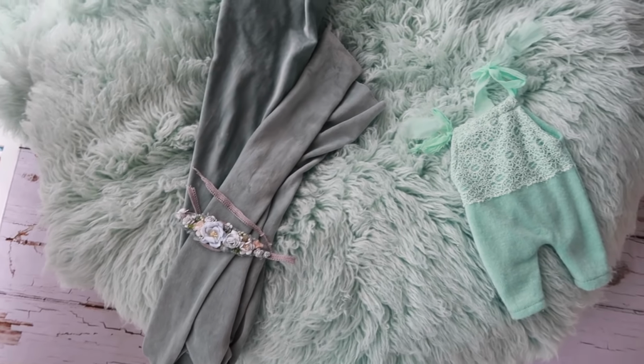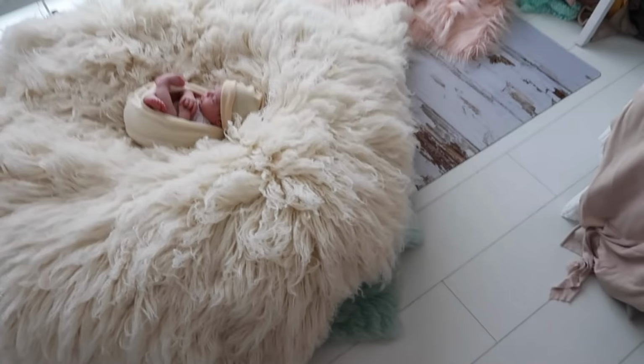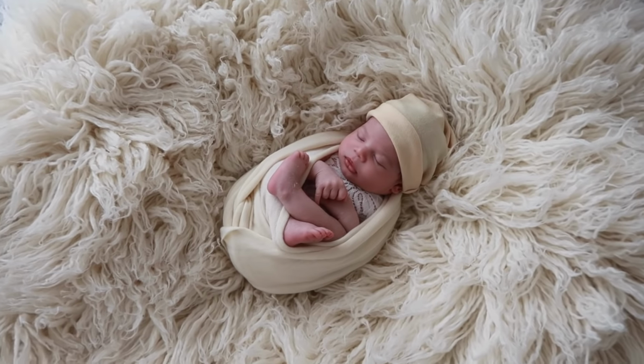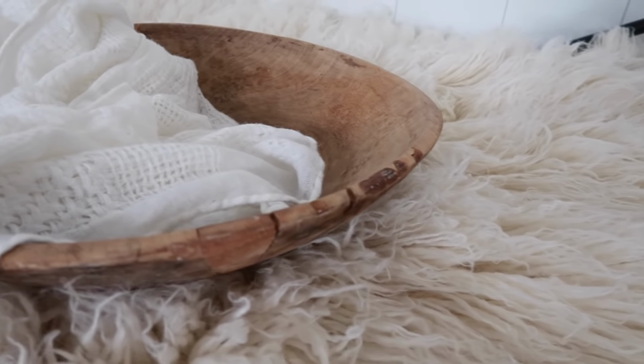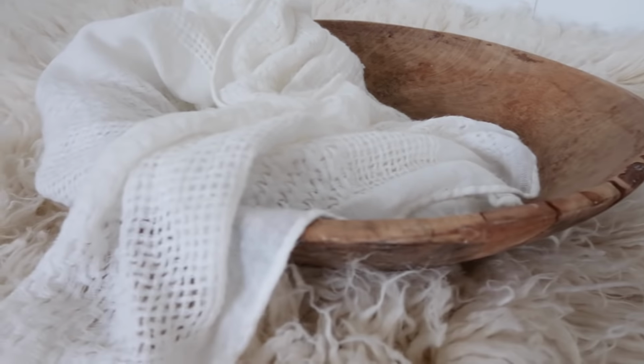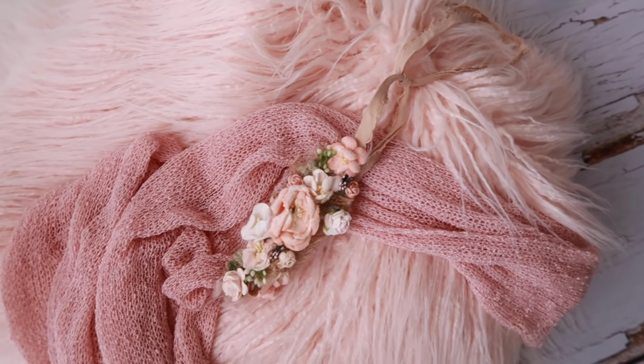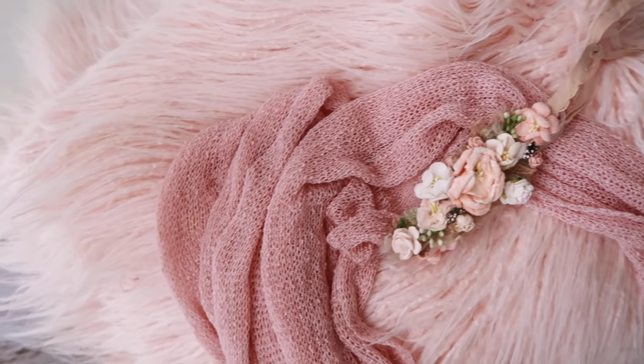Another favorite, I'm just going to mention them in random order and then I'm going to cut and paste fragments in here to show you the actual product. So, big favorite, my Flokati rugs. They're so fluffy, they're so soft. I love the mint green one, I love the off-white one. The pink faux fur, I'm not too big of a fan of, but I still like it for little newborn girls to lie in, but not as much for a sitter session because it looks pretty flat and just a little bit too artificial.